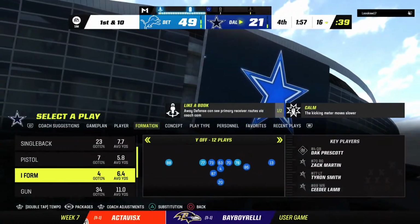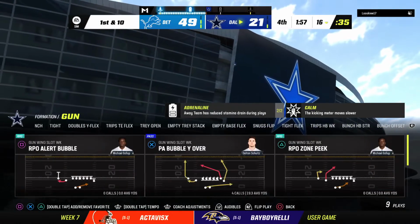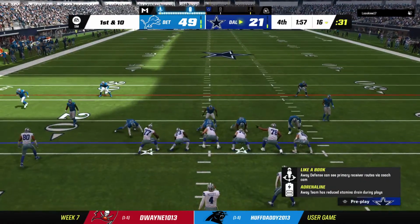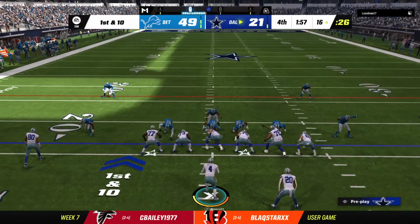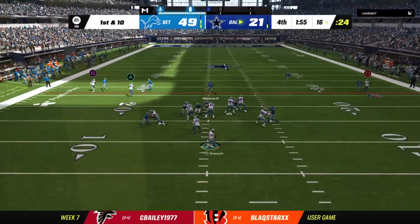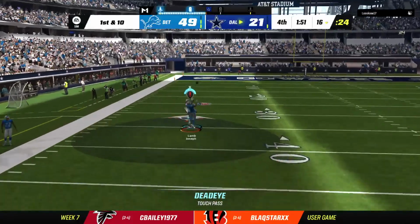The Cowboys take over 1st and 10 at their own 16-yard line. The Dallas offense here set to begin the drive. Well, this game has had no shortage of offense. They've been able to put up a decent amount of points on this side, Charles. They just have not been able to keep pace with the other offense they're going against here. Yeah, that's a good way of putting things.